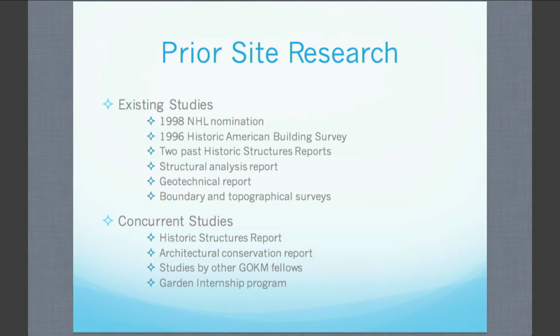A great deal of research has already been done about this property and is currently ongoing with the property as well, as you can see here. So there's an NHL nomination, there's HABS, there's 2 HSRs, a structural analysis report, geotech, boundary, and topo surveys, thank goodness. And there's concurrent studies, including another HSR. There's an architectural conservation report. There's other fellows that are studying various topics, including bones and rocks and cool stuff. And there's also an internship program that the museum has started that deals with growing vegetables in O'Keeffe's garden.